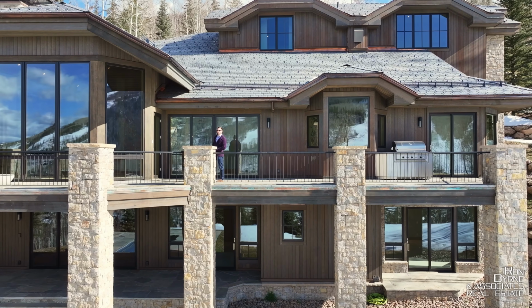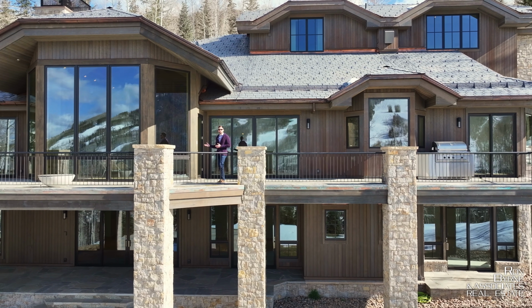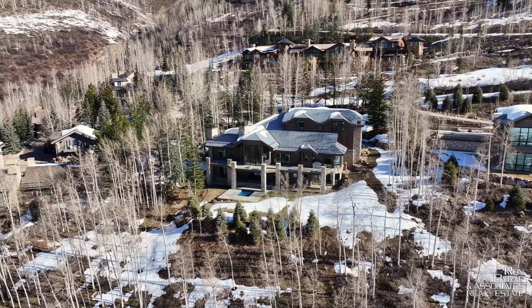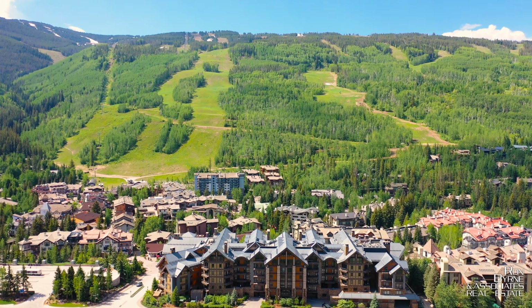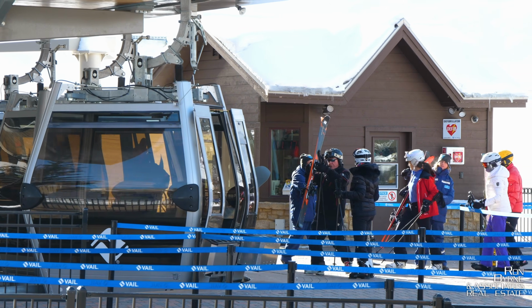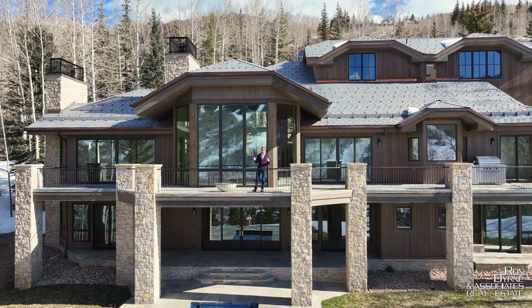What makes Spraddle Creek such a rare opportunity is its unparalleled level of exclusivity and privacy. There's only 14 home sites, yet you maintain the conveniences akin to living right in Vail Village. You have an optional Passport Club membership that gives you parking and ski valet services, as well as 24-hour year-round caretakers that live in Spraddle Creek Estates.